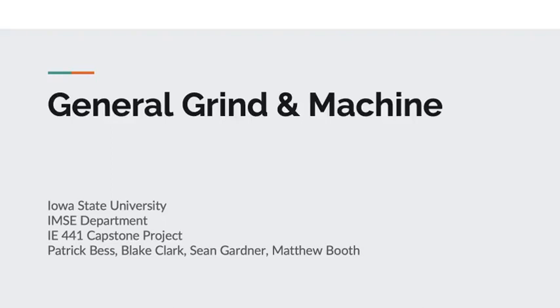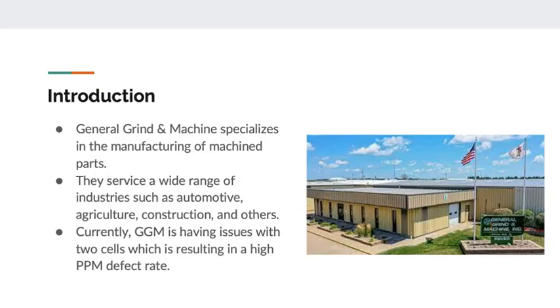We are Patrick Best, Blake Clark, Sean Gardner, and Matthew Booth, and we are the capstone team who spent the semester working with GeneralGrind&Machine. GeneralGrind&Machine is a company that specializes in the manufacturing of mechanical parts. They service a wide range of industries from automotive to mining to agriculture and many more.